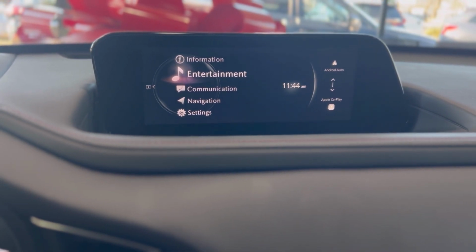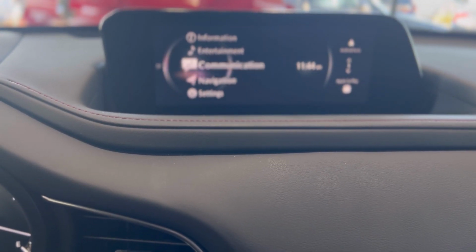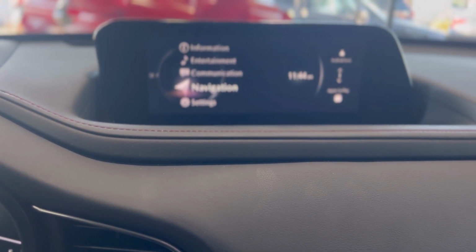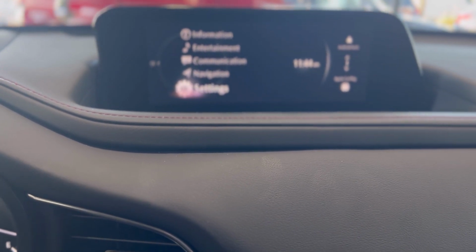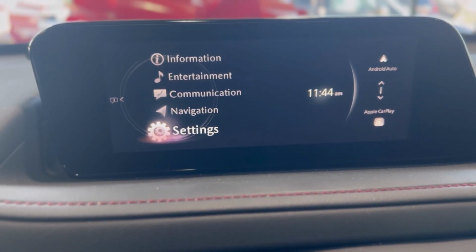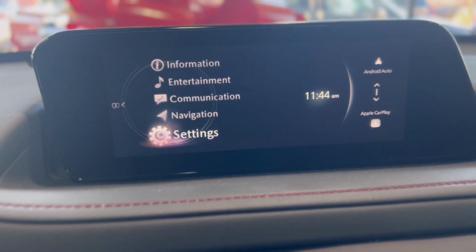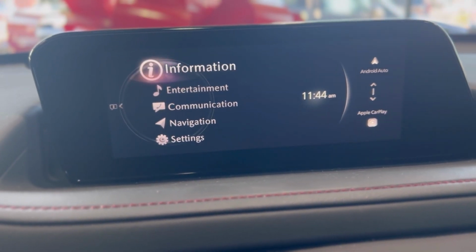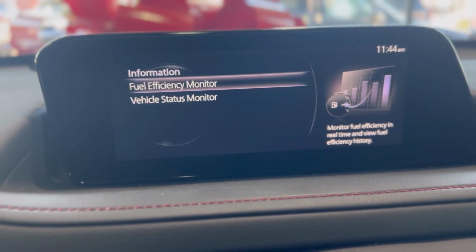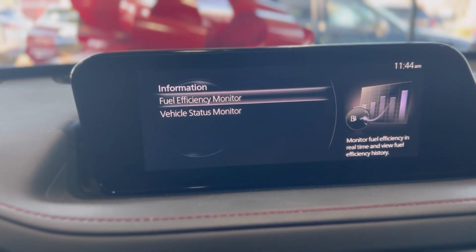Basically, the entertainment, which is your radio, your communications, which is for your phone, and then if you are equipped with Mazda's SD card in the car, navigation, and then settings. As you can see, also to the right is Android Auto and Apple CarPlay. At the very top, info. Basically, you can monitor your fuel and see how you're averaging. And then, of course, for service and maintenance, you have that there.